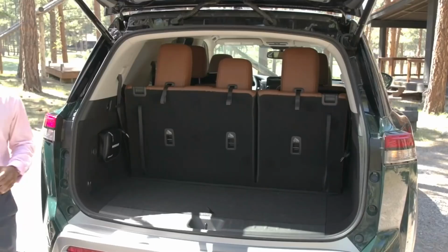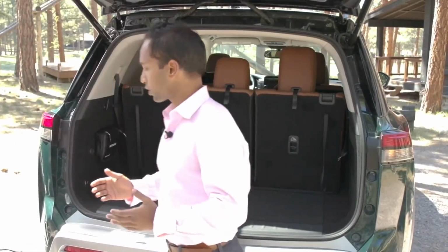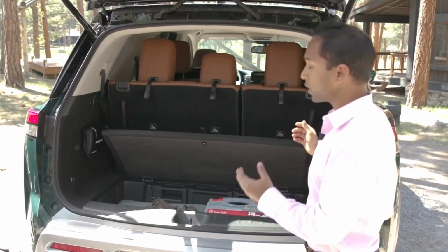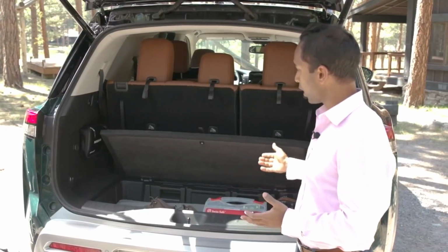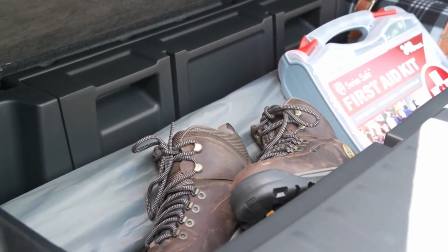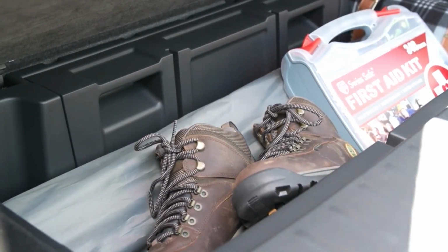third row. We've also made some innovative storage solutions in the cargo area as well, starting with this underfloor storage, which we've made bigger and easier to clean. It allows you to put all your adventure gear here, and the best part is after that adventure is over, it becomes a storage box for all your dirty gear.